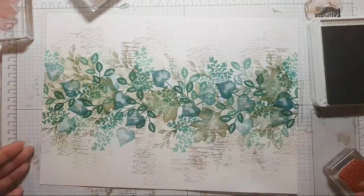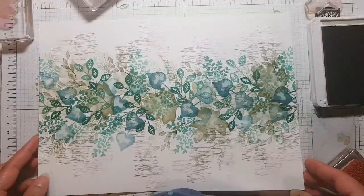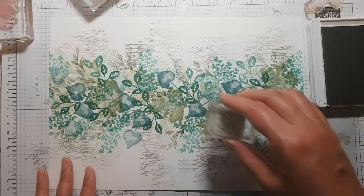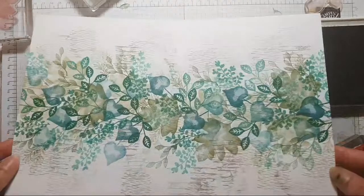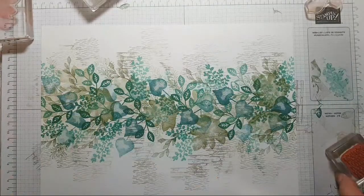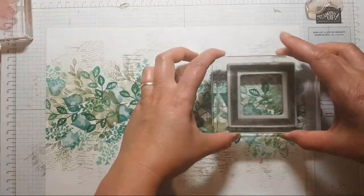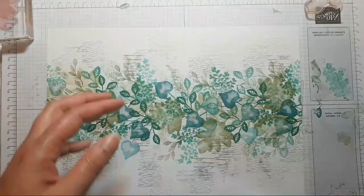There we go. Oh, quite like that. Well, there we go. So, three ways in which to do a stone. Oh, I didn't use any of the frame this time. I mean, theoretically, you could stamp that on it with a dark color or something, but no, I'm not going to do it. I'm not going to spoil it.